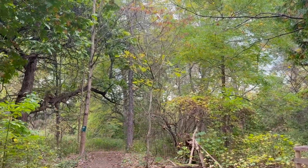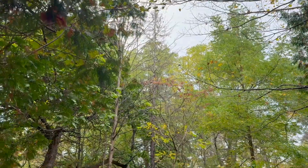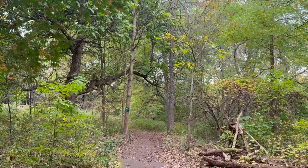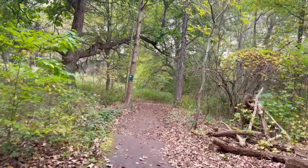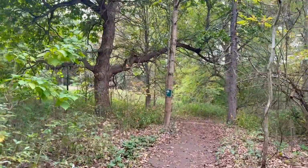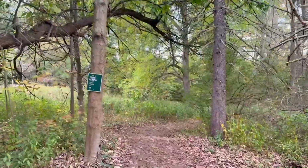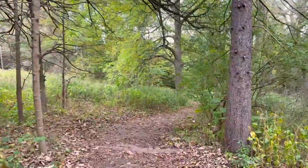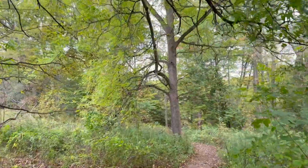What time is it now? It's like 2 o'clock. So you definitely want to come to this park in daylight. I can imagine it can get pretty scary if it's dark or like past 6. At least I have my flashlight. I don't know how long it's gonna take me to make my way out.